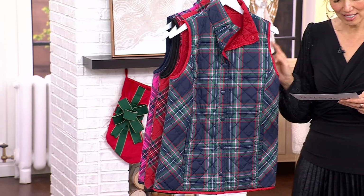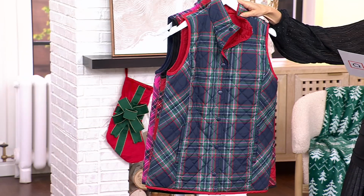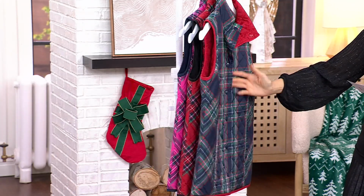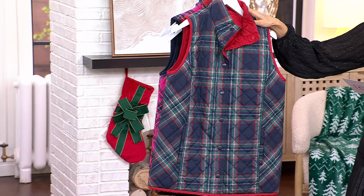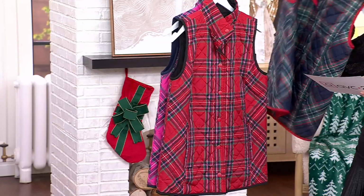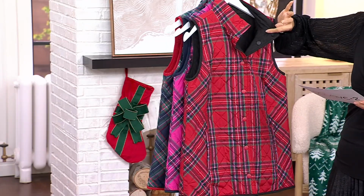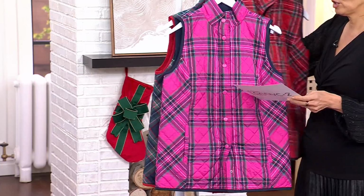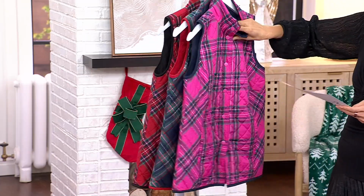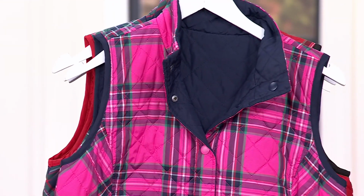Reversibelle. All right. XX small to 5X, friends. 100% poly, 26.5, 232.5. It reverses. A lot of detail. Here is green plaid. Here's raven red plaid, which turns into a black solid. Fuchsia plaid, I think, is this a navy inside? Yes, it is. There it is. And then that's fuchsia plaid.